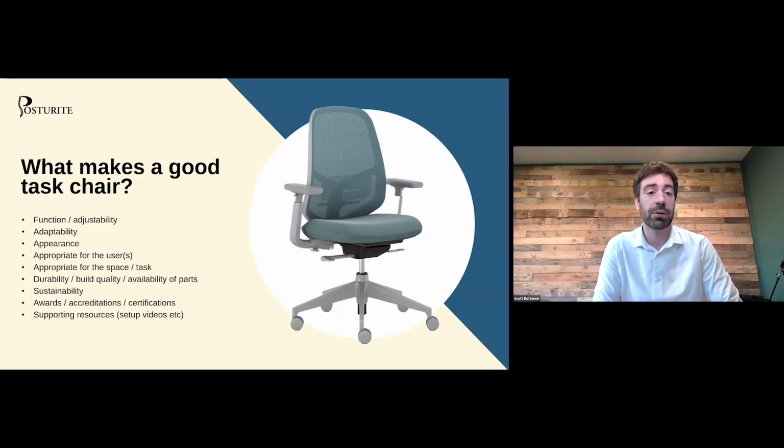They should be considering factors into their new product development to make sure that they have the best offering possible. So what makes a good task chair? Function and adjustability is, like we said, probably the most common one. We tend to look towards core adjustments that allow individuals to be set in the most appropriate position possible for their body, their anthropometric makeup. How do we set them in a position that will allow them to work healthily, get fresh oxygenated blood to the brain, but also keep their musculoskeletal health in order?